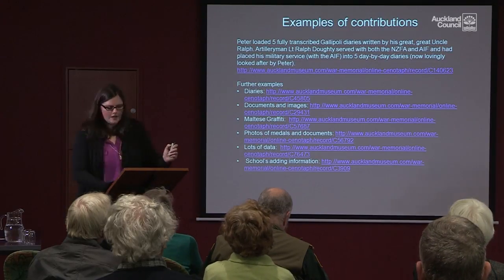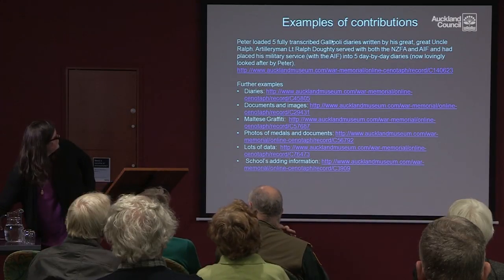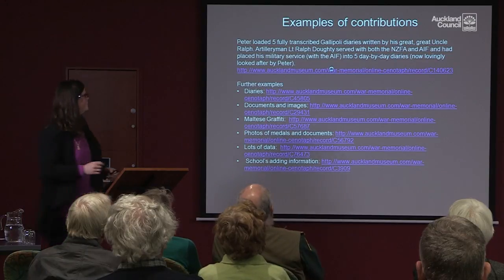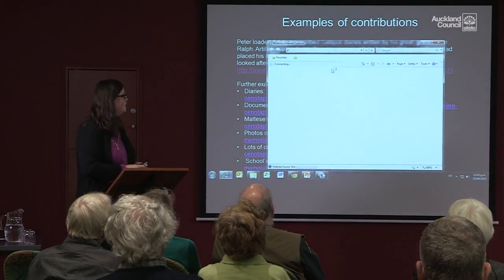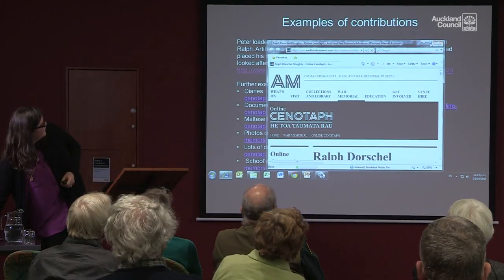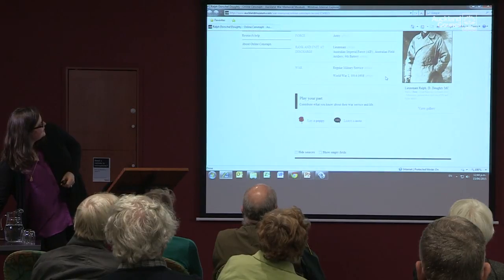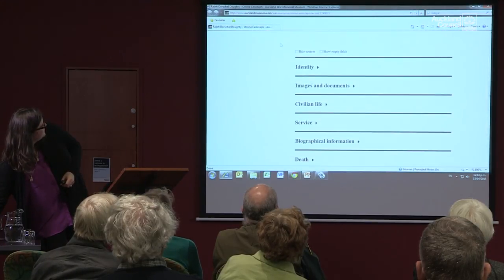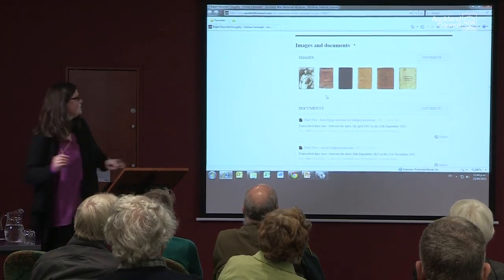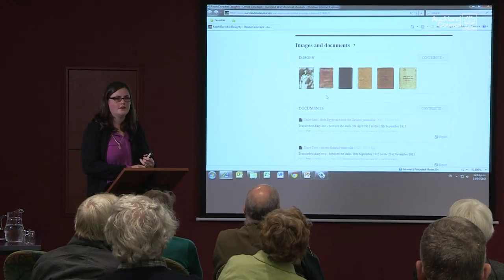And I'm going to show you examples. This is probably the most complete example of contribution, a person adding 5 diaries to the site. And it's mostly transcription. So Peter has added a photo. That's weird. Oh, that's IE. Has added photos, and then underneath you can see that he's added PDFs of transcribed diaries.